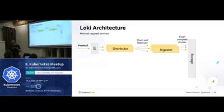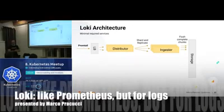When Promtail pushes the logs to Loki, it follows the write path. The entry point of the write path is a service called distributor. The distributor does a validation of the input logs and shards and replicates those logs across a pool of ingesters. You can see the distributor like an intelligent proxy.